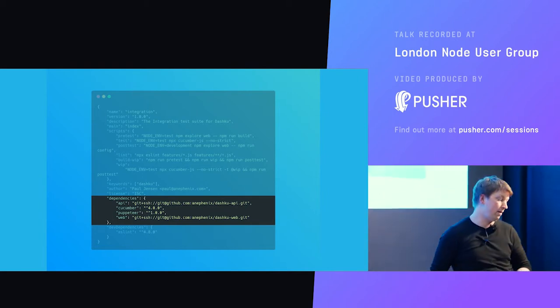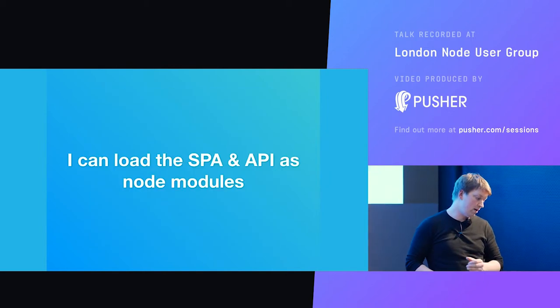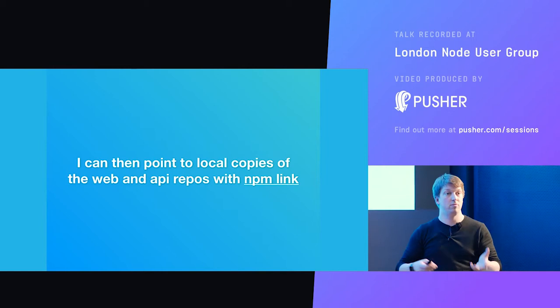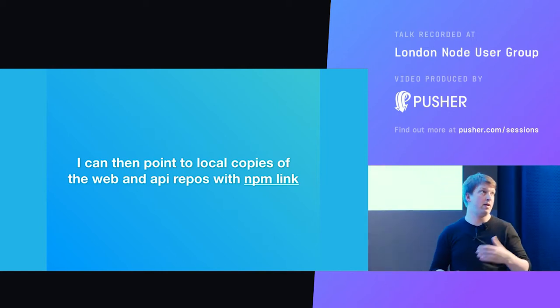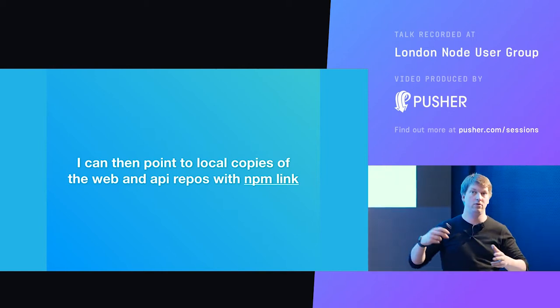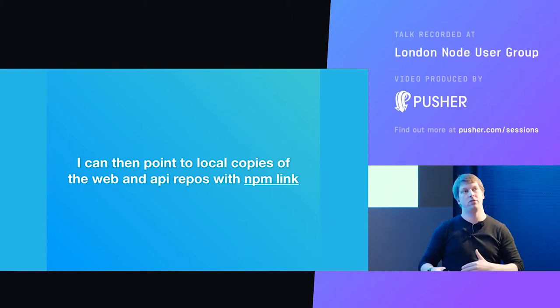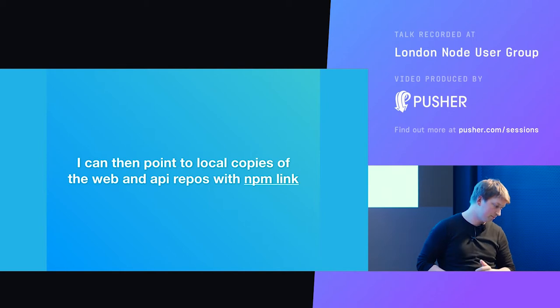And because I'm doing that, it means that I can actually point local copies of the web and API repos to my local machine with npm link. And that means that I don't have to have a scenario where I can't test a certain component. I can have all those components loaded in one place.